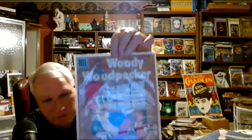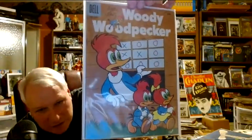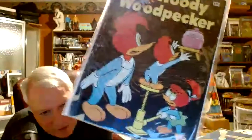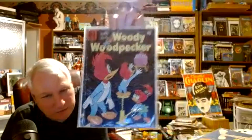Woody Woodpecker, Walter Lantz, 10 center, number 40. And you see they've done tic-tac-toe on the window. You got a Woody Woodpecker when you went to a cartoon, when you went to the movies. And then here's an earlier one, I think. This 10 center, not very good shape. Black covers are hard to keep in good shape. This one's definitely been read and abused by some child or children. It's got big chips out of it, but still readable.